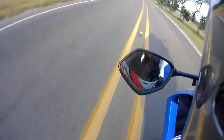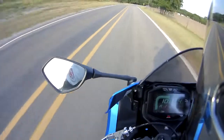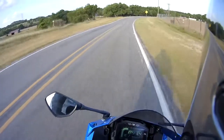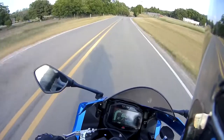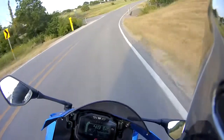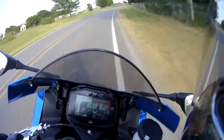I'm a little rolly, but I'm just exaggerating it. Gas, gas, gas. Chest, butt, brake. Both brakes, down to third. Trail brake here just a little bit, because I'm a little late in the corner. Okay. Everything's right here.